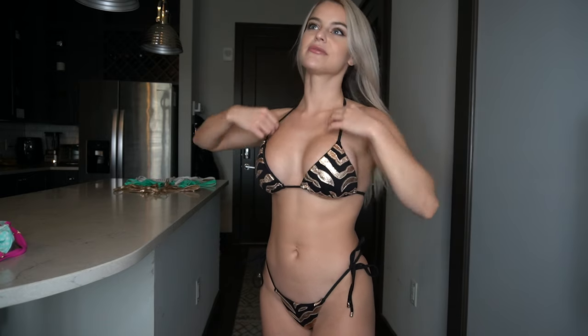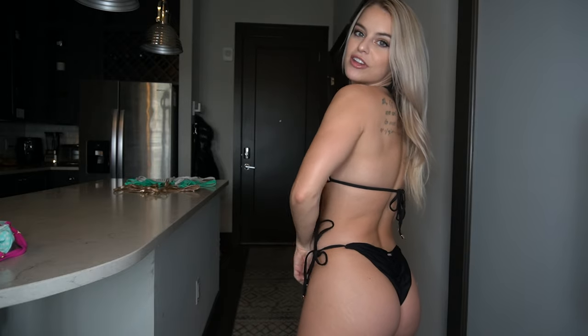This top is just amazing. It fits so good. These do slide, so you can adjust them however you want. The strings that tie around your neck are just so comfortable. I'm usually not a fan of tie bikinis because they don't sit right around my neck, but these ones are so stretchy and bouncy, they don't squeeze you or cut off your shoulders.